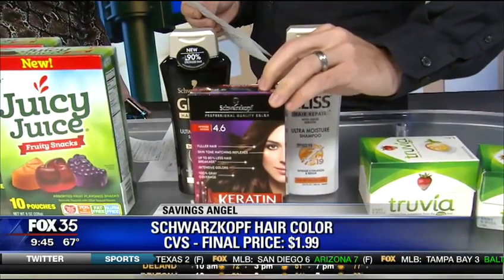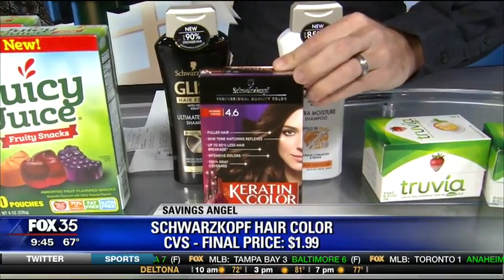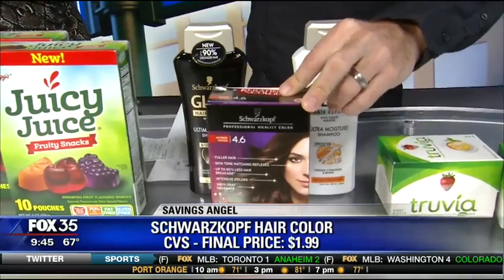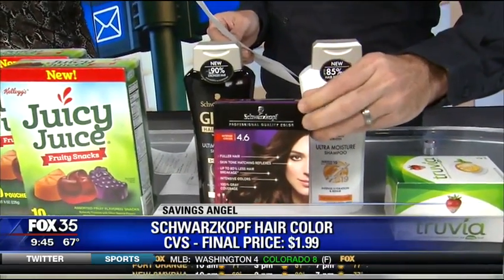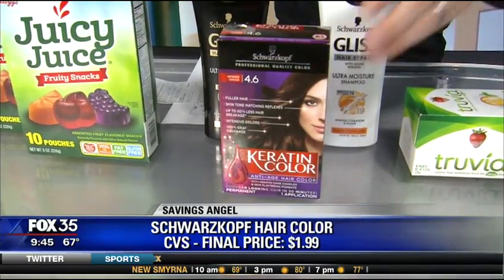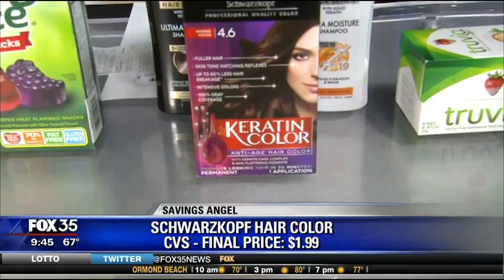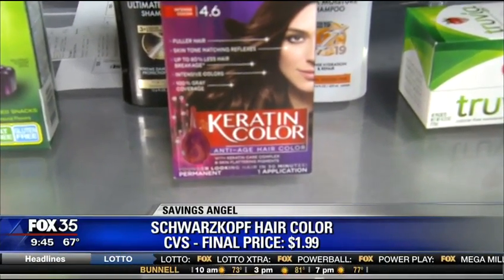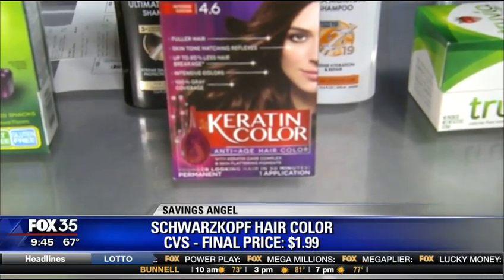$1.99. I want to see that. Yeah, $1.99 is your final price on this keratin color, which is a great deal. That's why I'm bringing it in. Not because Josh really cares about his hair color, but you're going to love the intense cocoa. Normally, you'd spend over $10 for this. When you buy $20 of Schwarzkopf products, you get $7 back. And then we also have a really high value coupon that you want to print out as well. But your final price, $1.99. If you've been toying with the idea of intense cocoa, there you go.